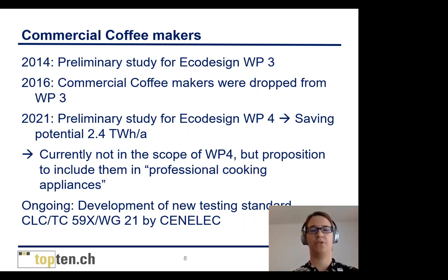Also important to note is that at the moment there is an ongoing development of a new testing standard by CENELEC that will be presented this year if all goes well, and hopefully next year adopted and come into force.